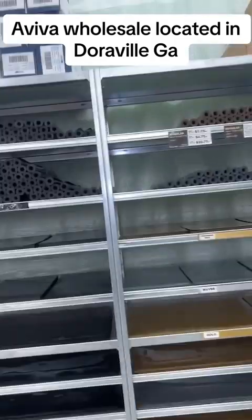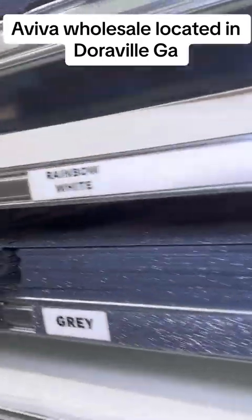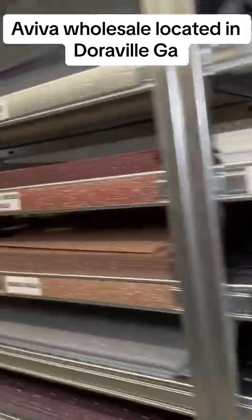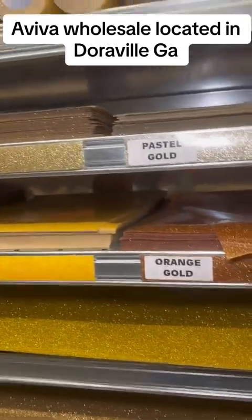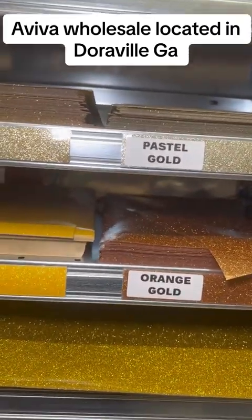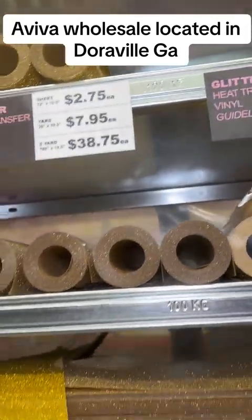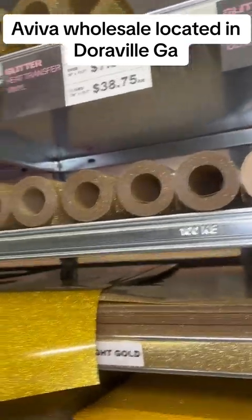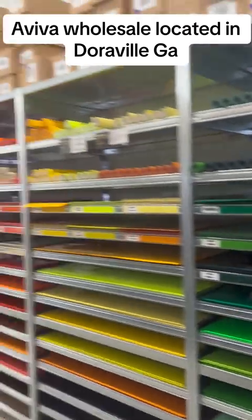They got rolls of vinyl, heat transfer that should be cut. So this is the vinyl aisle. Somebody said they wanted a shirt like I had, so we're gonna get her some gold. The sheet is $275, or yours is $795, which is real good. They got this big, this neon green.